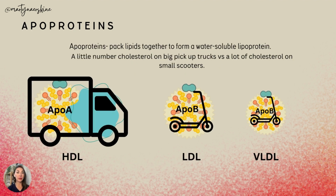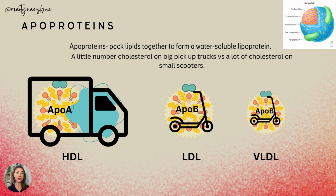So what are apolipoproteins? Those are the proteins inside that pack lipids together to form a water-soluble lipoprotein. A small amount of cholesterol on a pickup truck versus a lot of cholesterol on a small scooter. So, you know, ApoA, HDL, have very little cholesterol on a big, nice truck. However, those small little scooters have a lot of cholesterol, those tiny little transfer molecules.